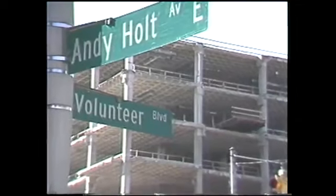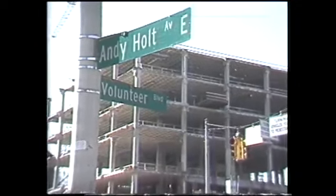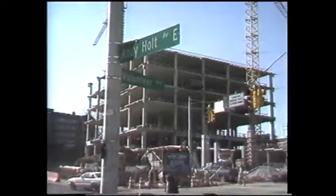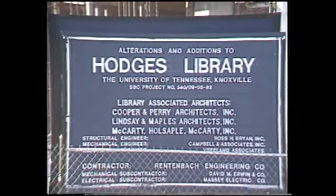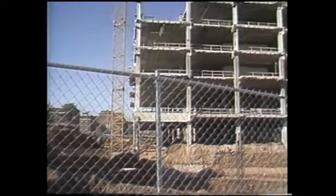A lot of people have been wondering about what has happened to the campus's undergraduate library at the corner of Volunteer Boulevard and Andy Holt Avenue. At that location, construction is underway on a $25 million building to house UTK's new main library. Completion is expected in 1986. But what of undergraduate library services in the meantime? A campus celebrity will help us find the answer.